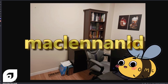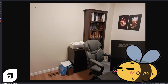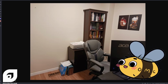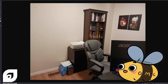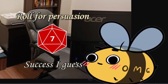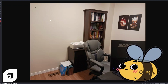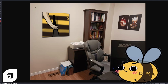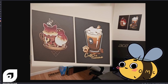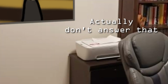Okay. So McLennan just moved not long ago, so we're seeing the baseline genesis of this setup. And right now it is very clean. It is clean and simple. I feel like there used to be something on this left side of the room. Yeah, the art's awesome. A printer. Imagine having a printer in the year of our Lord 2023.